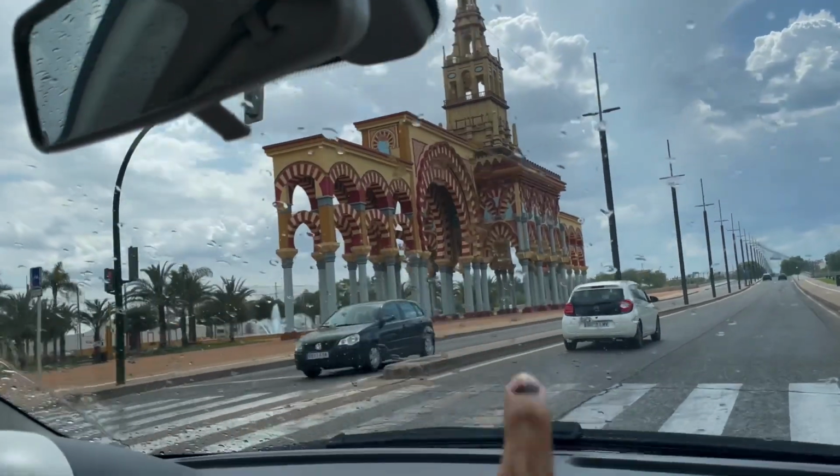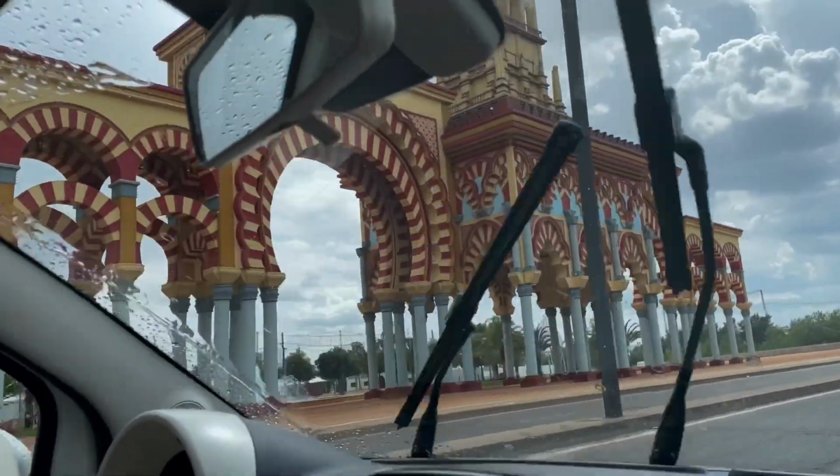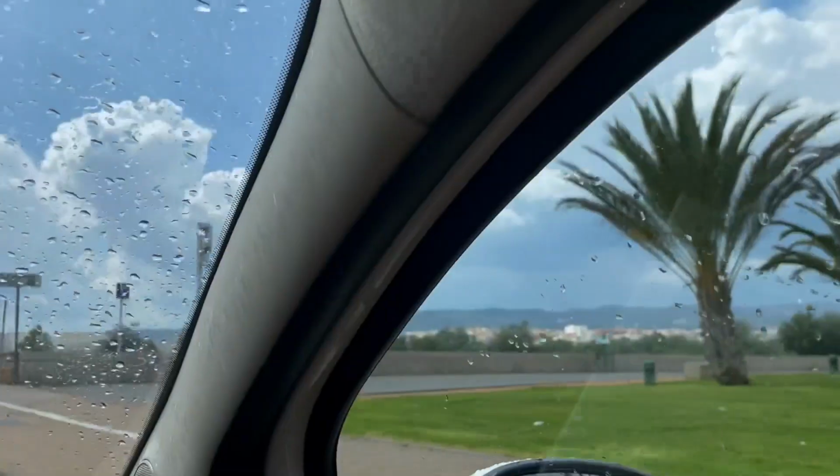Entered the city Cordoba. This is the Portada de la Feria de Cordoba. I think this is like the entrance gate for the Cordoba festival. It's still raining.